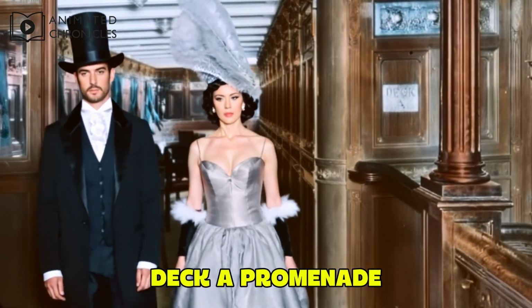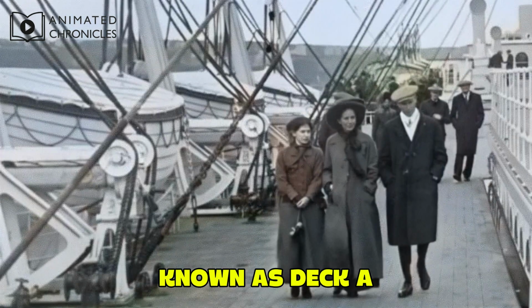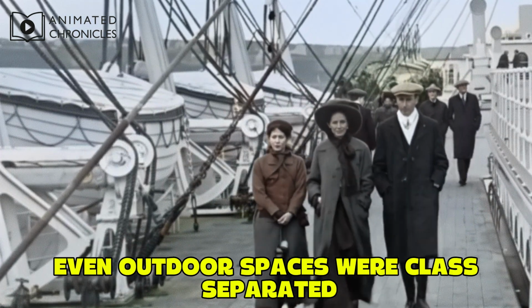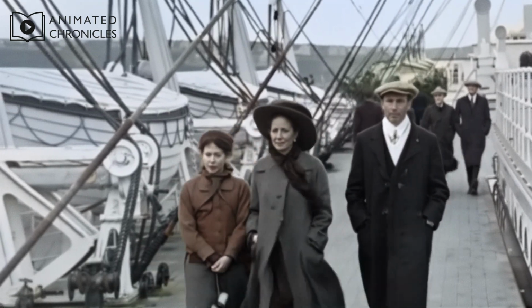Deck A, promenade deck. A couple enjoys a stroll along the upper promenade, known as Deck A. Even outdoor spaces were class separated. This area was reserved for first class only.